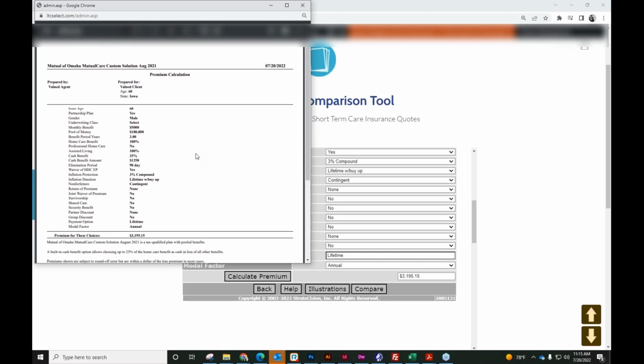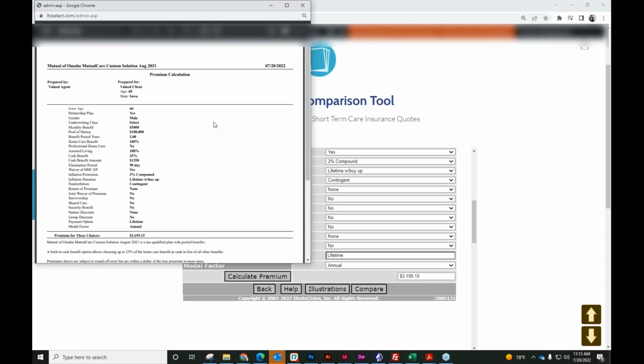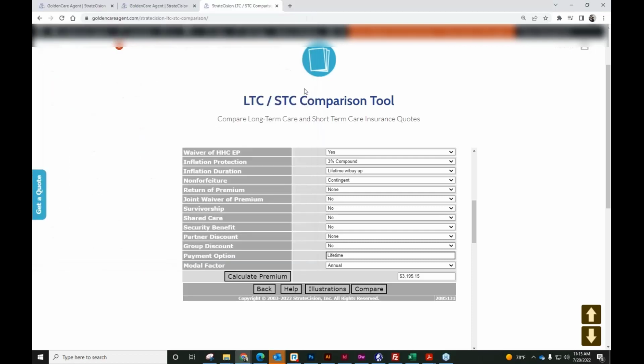The Stratecision illustrations, because it's a third-party vendor and because there is a potential that it is off by a couple cents, we typically do not recommend that the Stratecision quotes be submitted, but again, the carrier-specific illustrations.